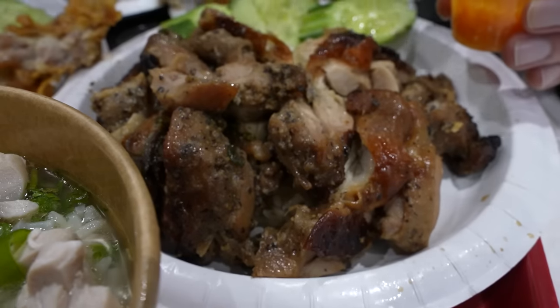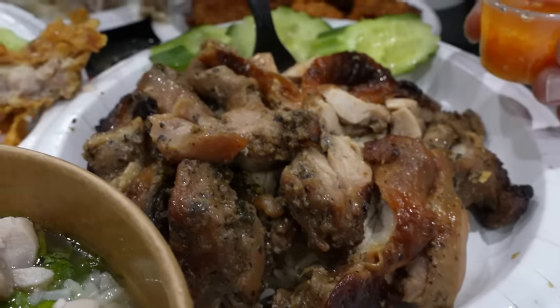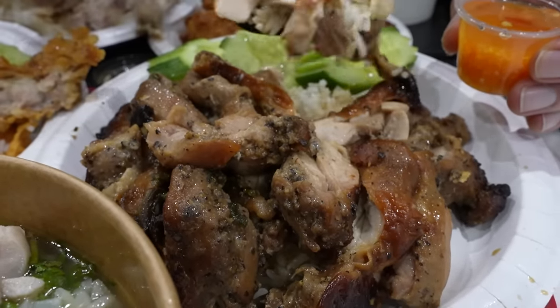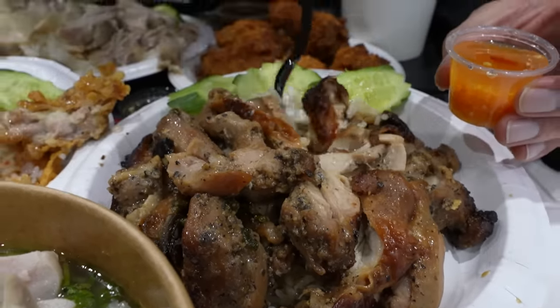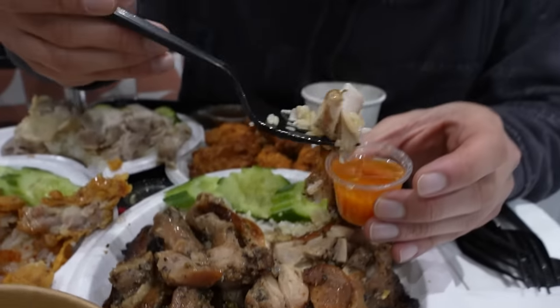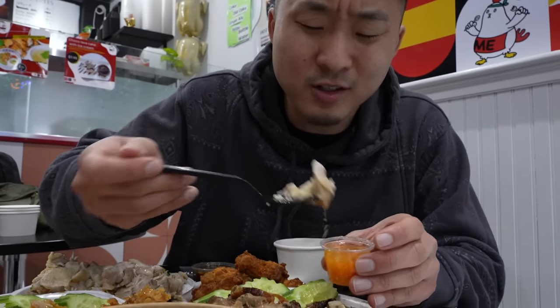Mm. All right, guys, here we have the gai yang, AKA the roast chicken over rice. Now, gai yang is a popular dish that you will find at the actual sit-down restaurants, but for a to-go spot, man, this is pretty special. And I love how there's a different sauce for each dish. Guys, Thai food with the flavors is crazy.